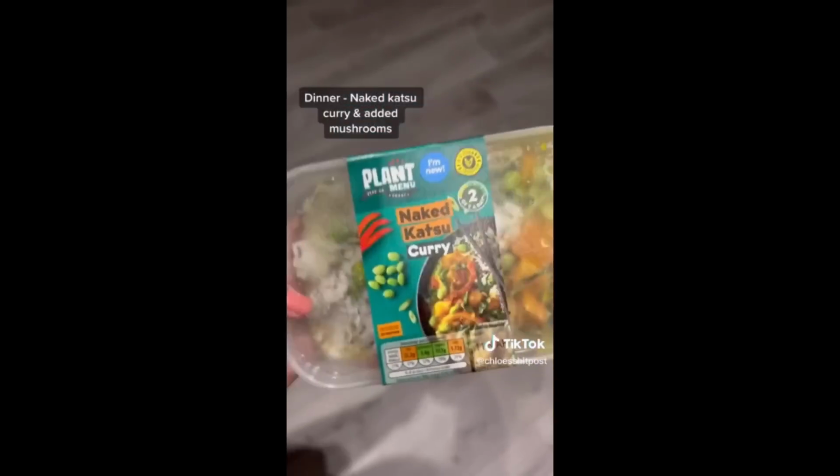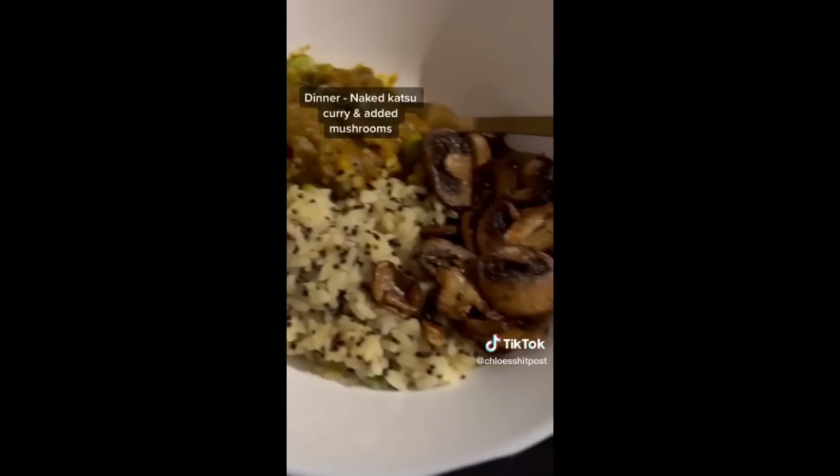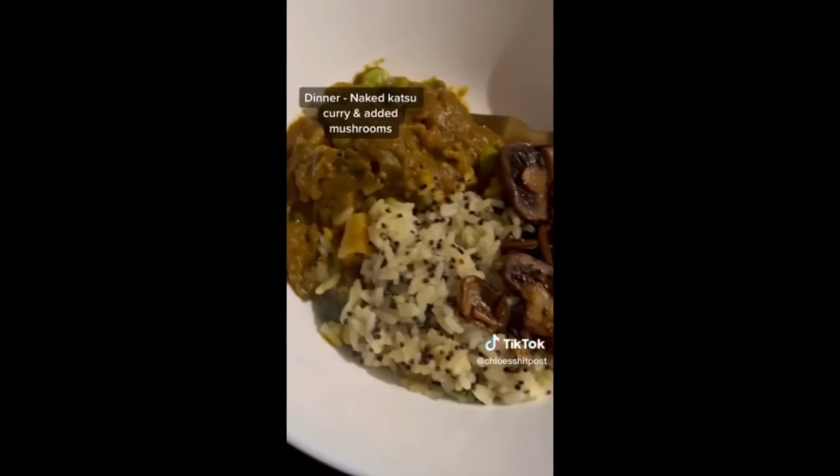I'm sorry. As a snack, and then for tea, had some of this. Stop doing the thing where you move the package all around. Some, the whole thing. Curry, mushrooms, okay.